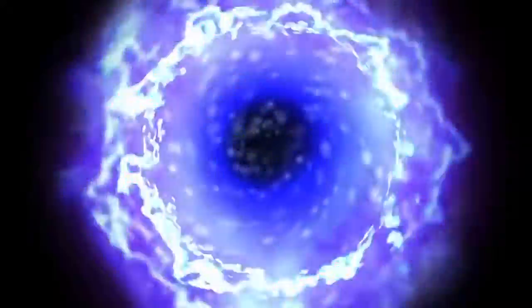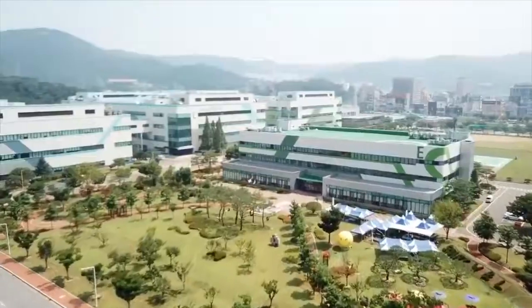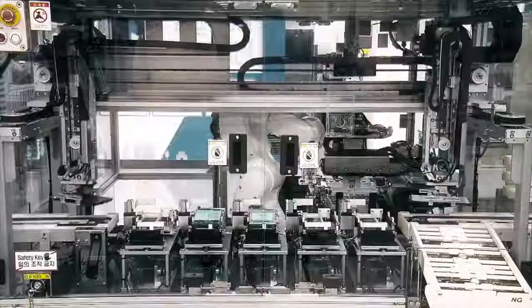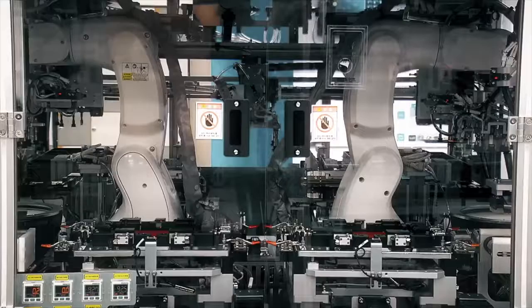What's up guys, and it's mystery Samsung phone time. Samsung is preparing some mystery smartphones under wraps. One of them is a Galaxy Note 10 Lite and the other one could be a Galaxy S10 Lite.